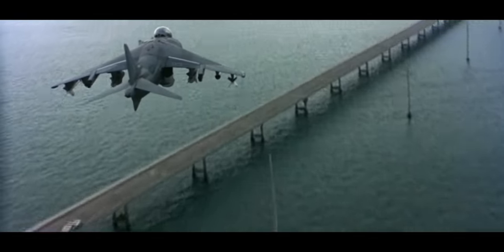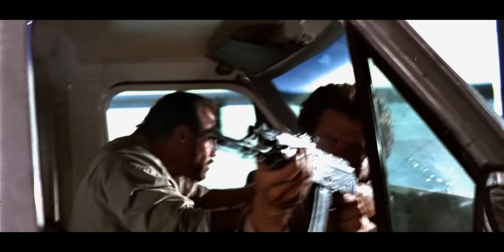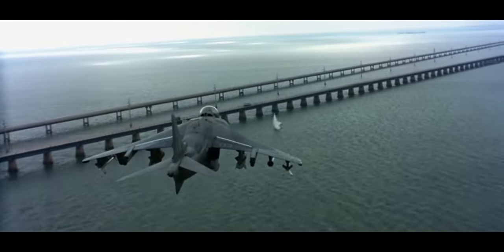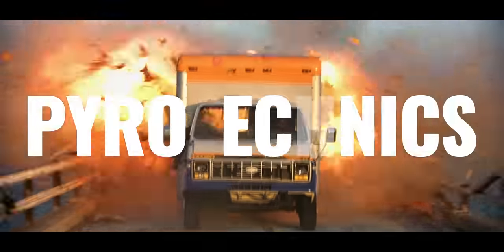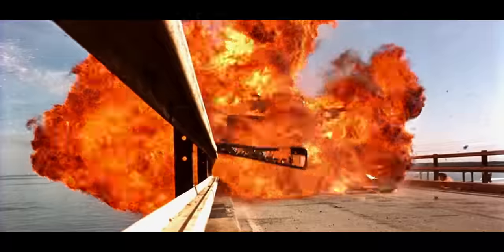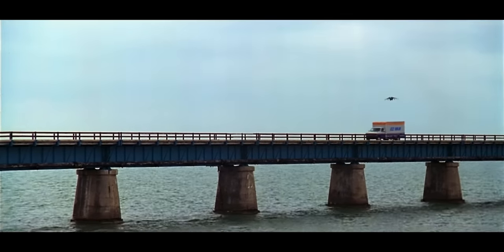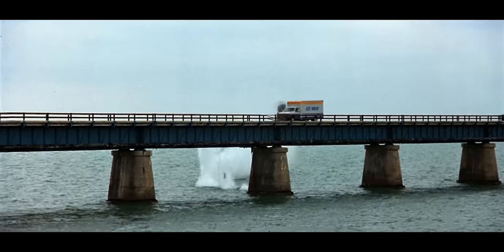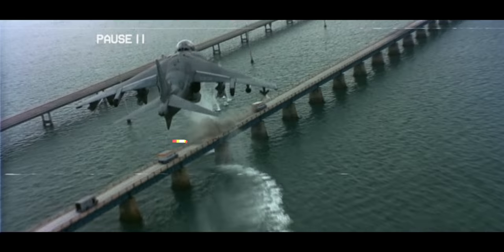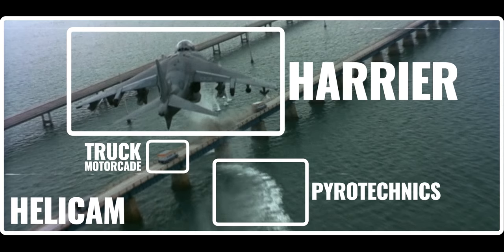At risk of stating the obvious, this Harrier jet isn't actually firing anything. Instead, what we're watching is just some truly well-timed pyrotechnics. In fact, it's not just the pyro that's well-timed. This 8-second moment is full of expert timing, made even more impressive when you begin to consider all the moving parts involved in these few quick shots.